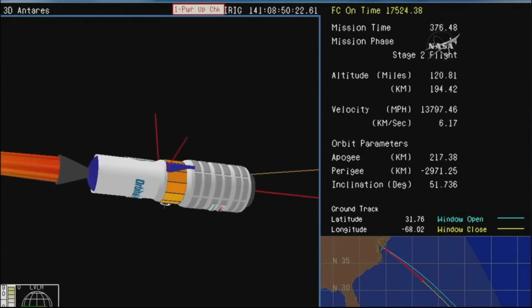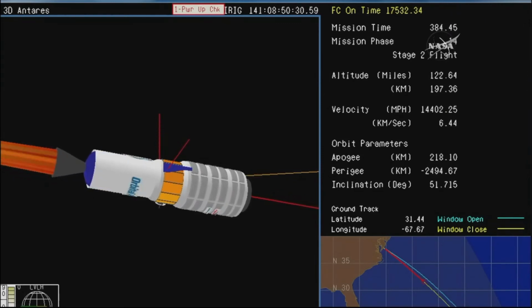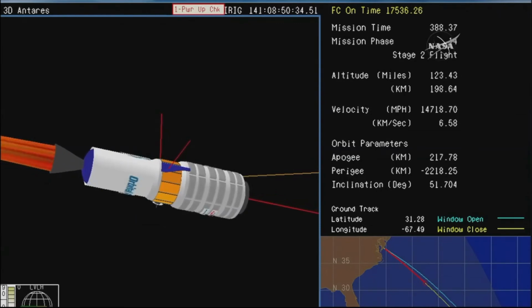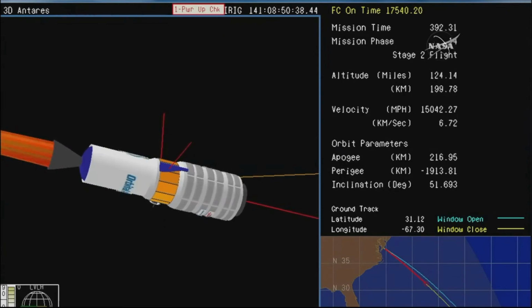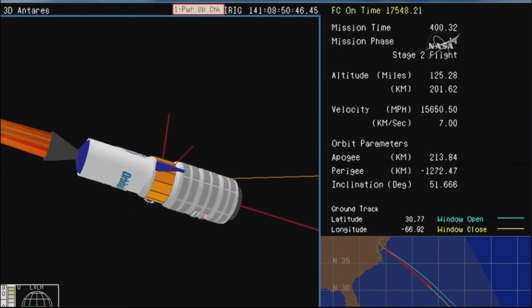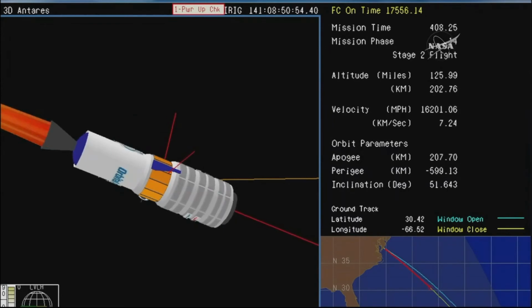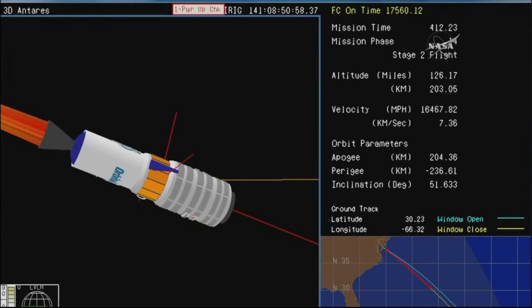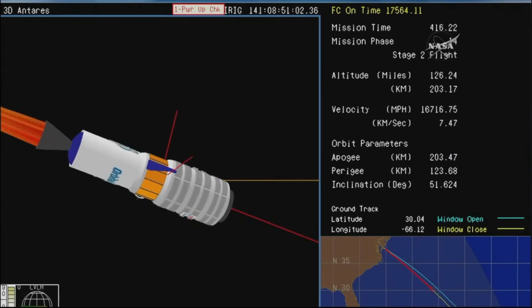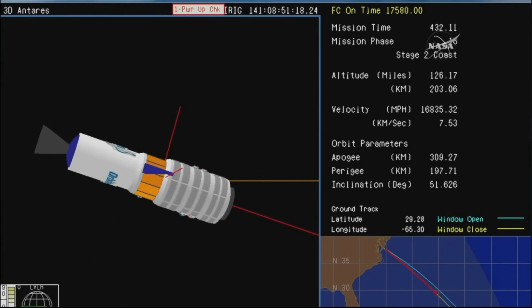And as you're hearing, everything's still looking good with Cygnus and the Antares rocket. Power remains good. Attitude remains nominal. Castor 30XL motor pressure starting to tail off. Power systems remain good. And we have Stage 2 burnout. Antares will now coast for approximately 2 minutes before payload separation. FTS is disabled.